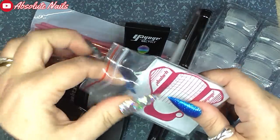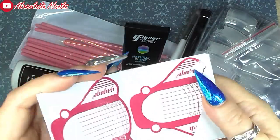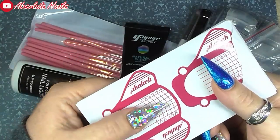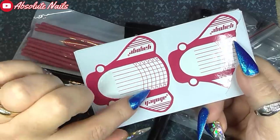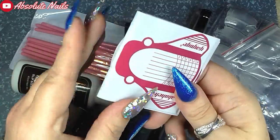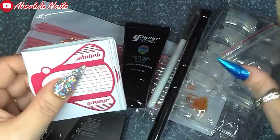Next are these nail forms. Obviously these aren't ones that I would use because I wear long nails. Mine would literally be down to the end if I used them. Plus these are for square nails. But I will probably use these in a video just to see how good they are. And I always like to know how well the sticky bits stick on.